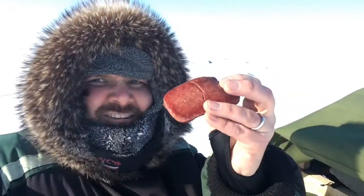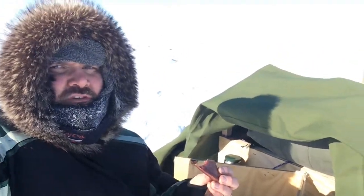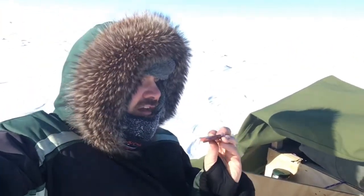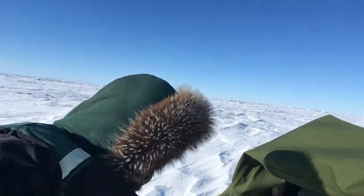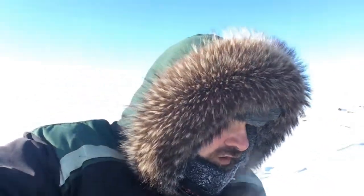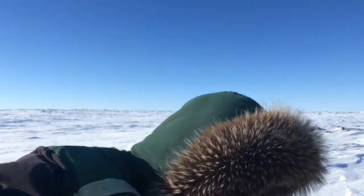Alright, well, here's the end result. Nice and hot, nice and tasty. Maybe not all that healthy, but sure helps you stay warm. Enjoy being out here, and nice little treat. I think I got one more piece to go. Yep, pretty good stuff. Never tried Spam before, folks? Then you should try it. Pretty good stuff. A lot of people think it's gross, but boy, it's really tasty.